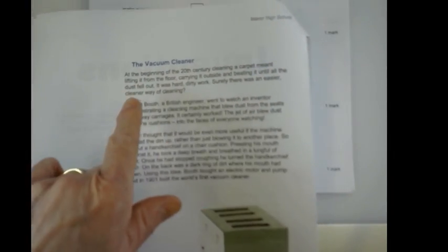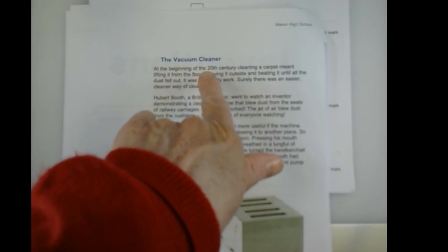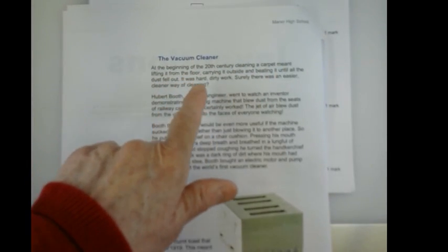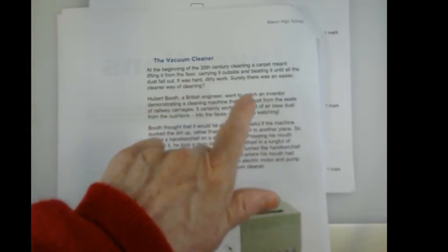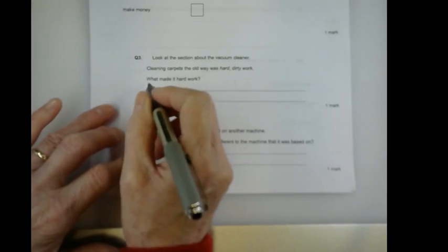And in the first paragraph, it talks about the fact that at the beginning of the 20th century, cleaning the carpet meant lifting it from the floor, carrying it outside, beating it until all the dust fell out. It was hard, dirty work. So the answer is obviously in there. So I'm going to write down for my answer that you had to lift the carpet up and carry it outside. I think that suggests that it's hard work. So you can write down with me.